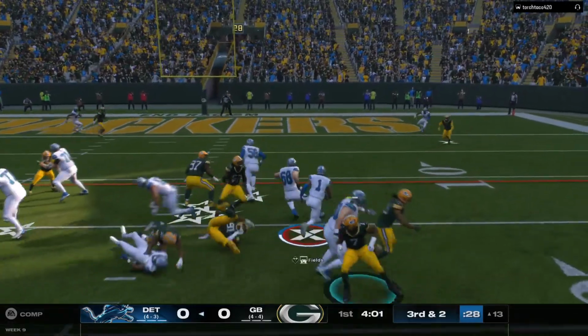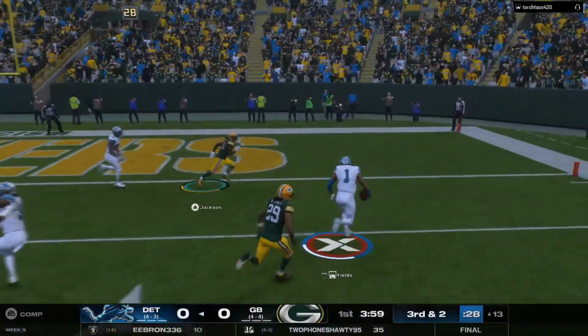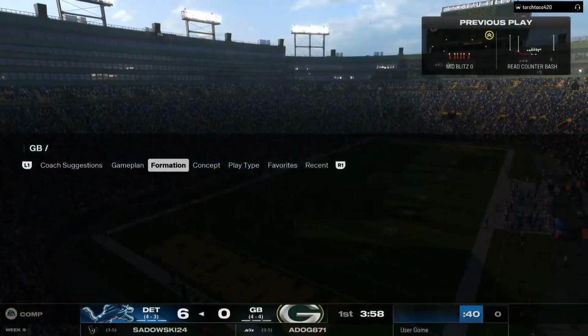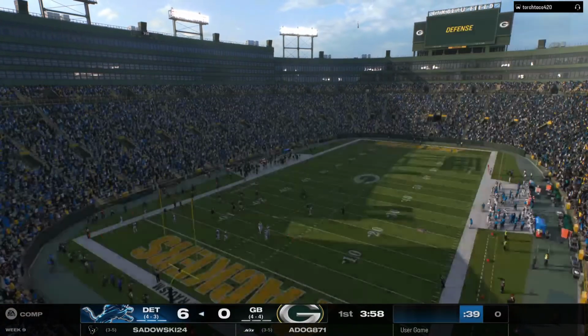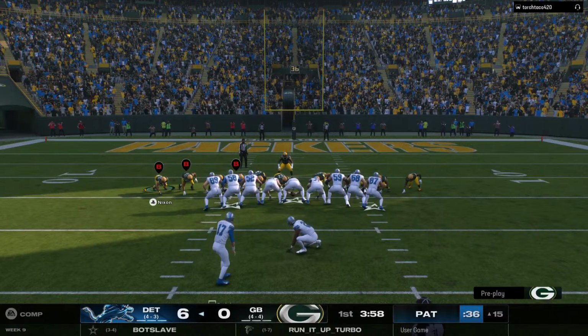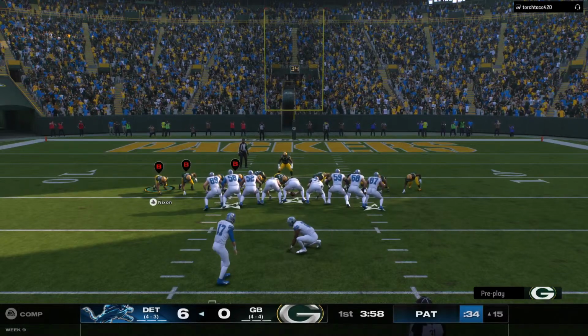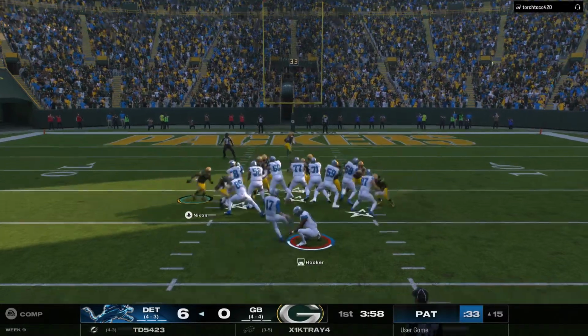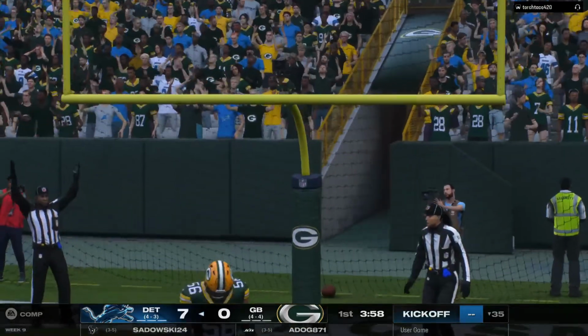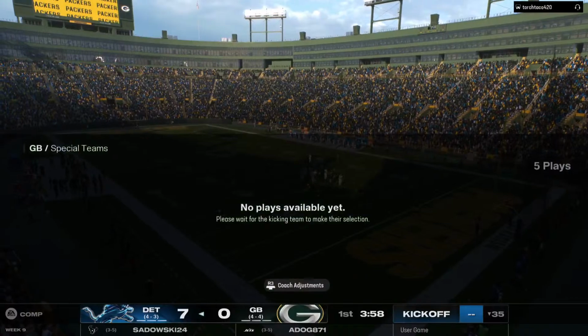And they'll run the option on 3rd and short yardage. And he takes this one in for a Lions touchdown. Justin Fields, a 13-yard touchdown run. And the Lions have taken the early lead on the road here at Lambeau. Extra point by Badgley, up and good. And it's now a 7-0 game.